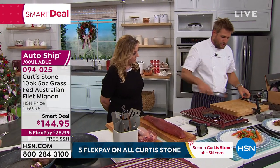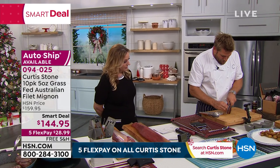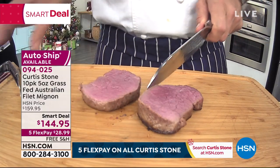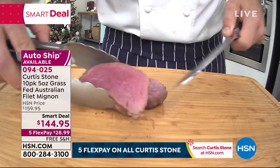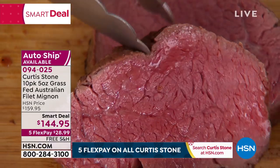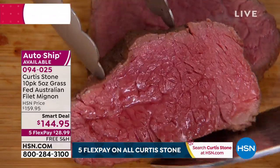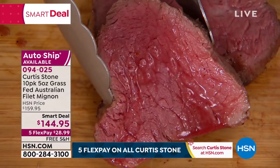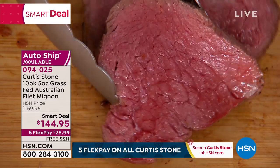Here is the beauty of them though. I'm going to take one of these and cut it directly in half. Have a look at this. Juicy perfection, perfectly cooked every single time. They're very easy to cook. When you look at that beautiful juiciness, and this one's been sitting here for just a minute longer, all of those juices are retained inside the meat. And that is really important when it comes to gorgeous steak.